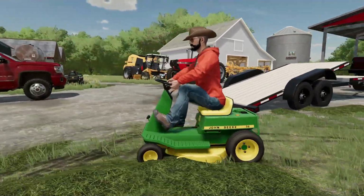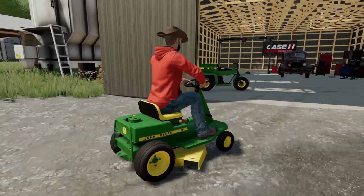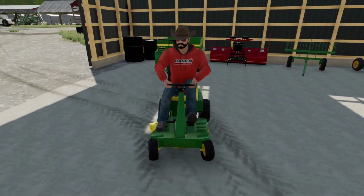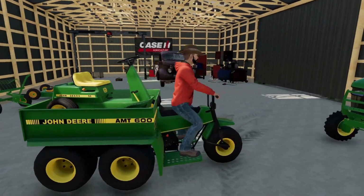All right. Well, that's enough mowing at a couple inches a pass. I don't really know what I'm going to do with this. Maybe I'll just keep it parked in the shop. It's kind of something cool to have. Hold on. I've got to see something real quick. It works. Look at that. We can fit the mower in the back. Oh, that's hilarious. This thing is, that's just dumb.